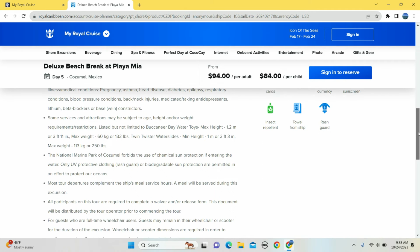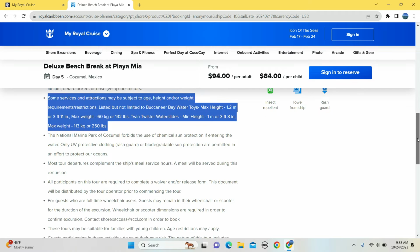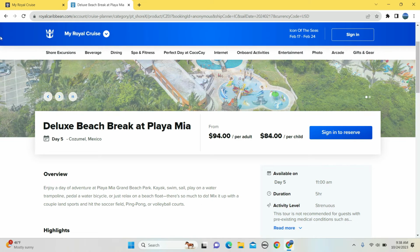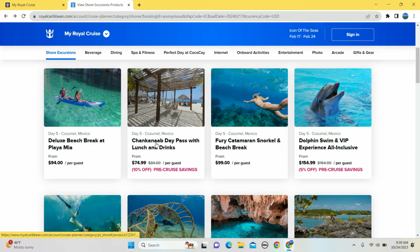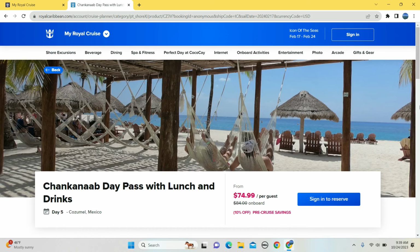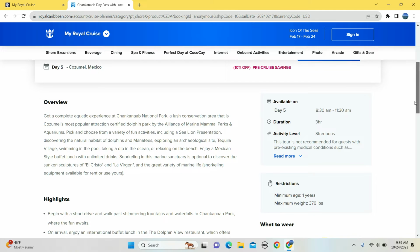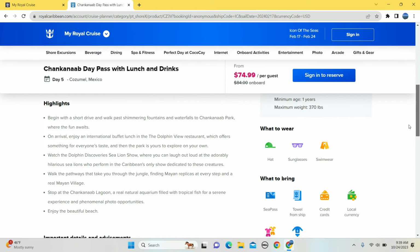Some of the details here. Here's the weight and height limitations for the water toys. Meal will be served. Pause if you want to read more, but that is always a fun time there. I'm going to do a day pass with lunch and drinks, $75. Leaves at 8:30, leaves at 11:30. It's 3 hours. Minimum age is 1, maximum weight 370.